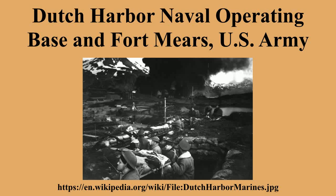The Dutch Harbour Naval Operating Base and Fort Mears are the two military installations built next to each other in Dutch Harbour, on Amaknak Island of the Aleutian Islands in Alaska, by the United States in response to the growing war threat with Imperial Japan. In 1938 the Navy Board recommended the construction, which began in July 1940.